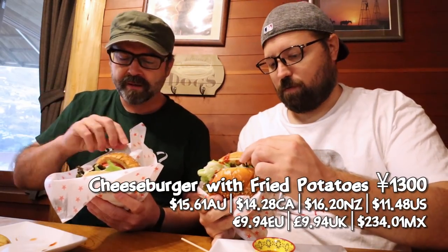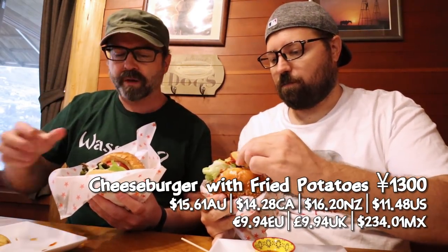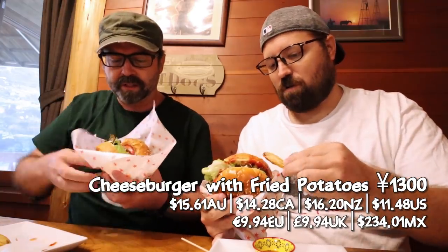So, the cheeseburger was 1,300 yen? The hamburger's just 1,200. Okay. So we got the cheeseburger. 100 yen for cheese, that's not bad. But you're right, that is a thick bun. Looks really good.